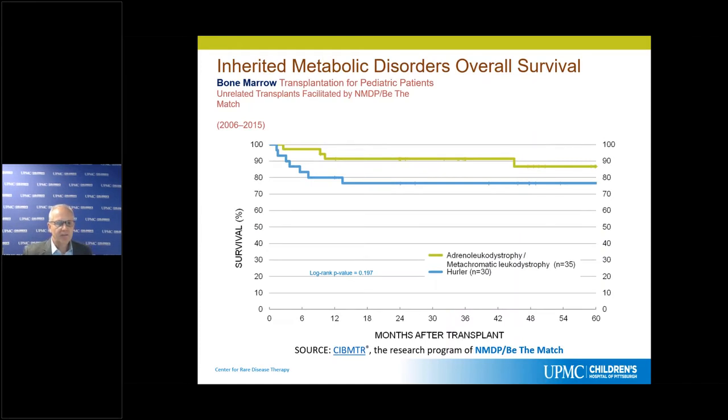The outcome for these disorders is heavily influenced by the available graft source. Clearly, for those fortunate ones who can have an 8 of 8 HLA matched unrelated donor, the outcomes are quite impressive. This is unrelated bone marrow transplant between 2006 and 2015, facilitated by what was called NMDP and is Be The Match these days. As you can see, adrenoleukodystrophy and metachromatic leukodystrophy combined, and Hurler syndrome, had 80 to 90% survival by 3 years, again with perfectly matched unrelated donors.